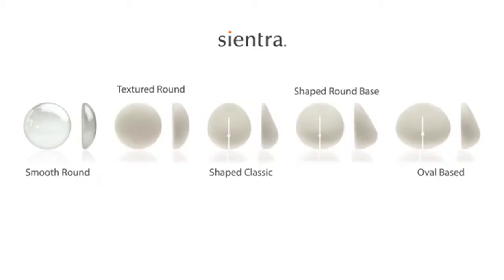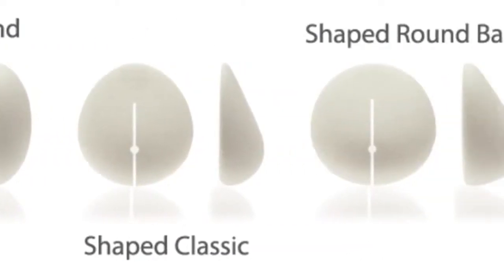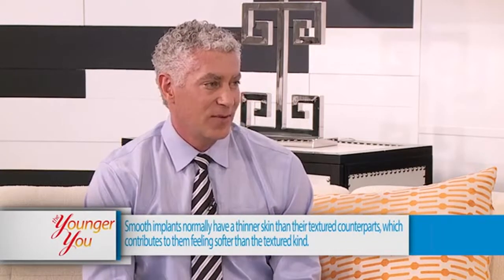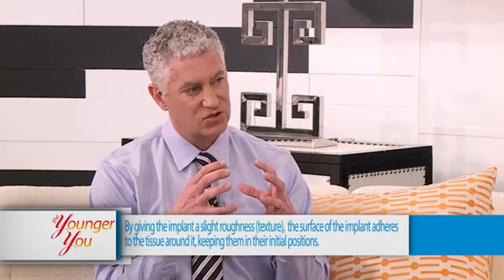You have smooth and textured, and I've transitioned more towards textured because textured implants prevent implant malposition later on in life. Because almost everybody, when you lie down after a year, your smooth implants will kind of drift a little bit towards your armpits. We've just accepted that that's normal, but the truth is, women don't love it. And so if a textured implant can prevent that, at least to some degree, that's huge. Also, the second most significant thing is the texturing limits the strong contractile forces of scar tissue around the implant.